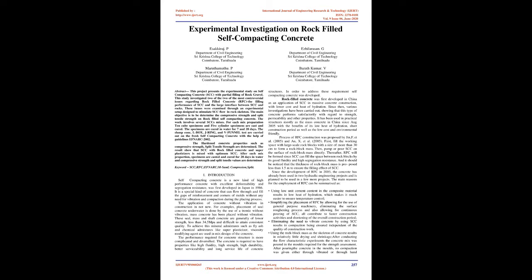The performance required for concrete structures is more complicated and diversified. The concrete is required to have properties like high fluidity, high strength, high durability, better serviceability and long service life of concrete structures. In order to address these requirements, self-compacting concrete was developed.